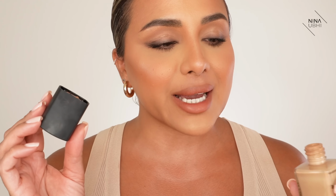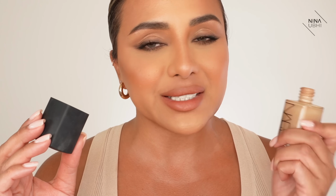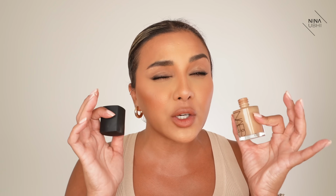The only thing that I struggle with this foundation is that it doesn't come with a pump. So that's how it comes. And I just don't understand why they didn't put a pump on this, because obviously the price point for all of these foundations is pretty high. I would just assume you would give a pump with this. That's my only qualm about this product.